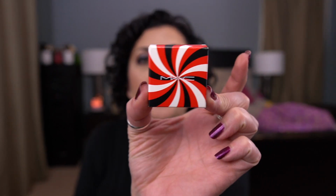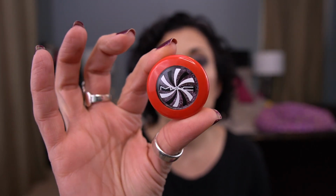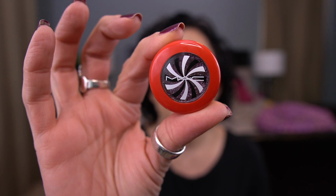So here is the outer packaging. Now, I don't love the packaging. It's not like, oh my God, it's beautiful. I guess it's festive, but it's not like I had to have it for the packaging. I had to have it for the product. So I'm just going to pick the first one that I get. So this one is Behind the Curtain. Oh, here's the product packaging here. So that was the box packaging. And here's the product packaging.